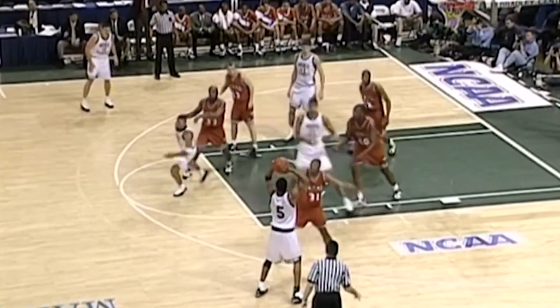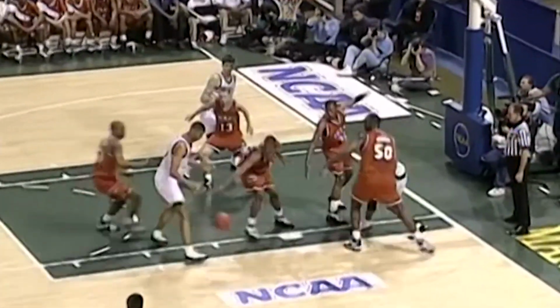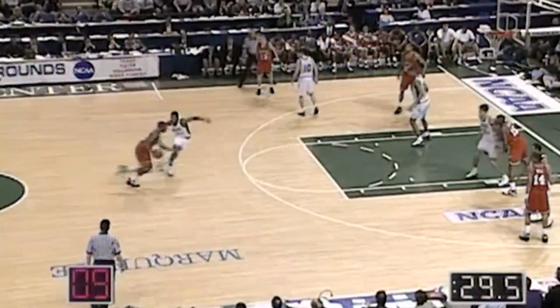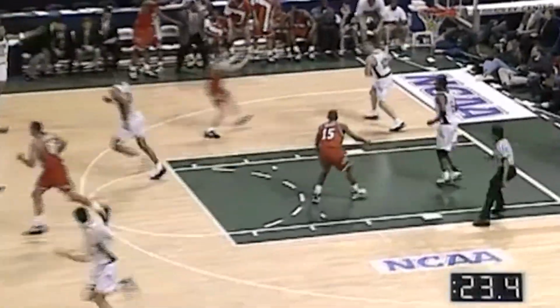MVP of the ACC tournament today, including 2 threes. Back to Goolsby, stuck for a moment. Duncan in the paint for 2. That's a pretty good power dribble there. Gives it up, missing the layup inside. Now they've got a foul. Freeman got him to commit. Alvarado came in and felt the presence of Duncan.